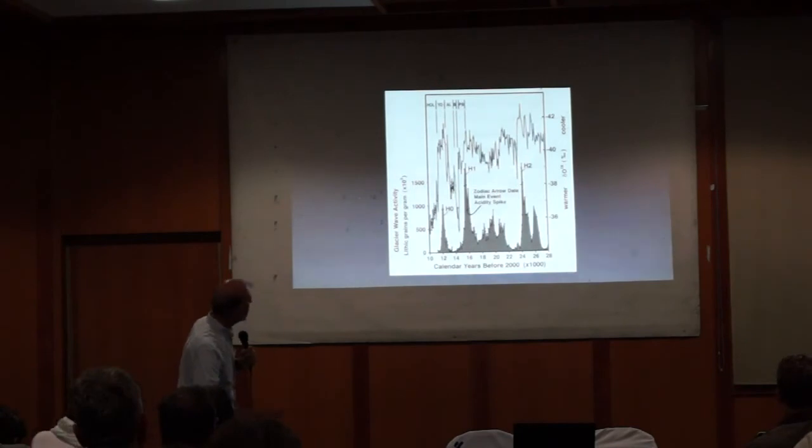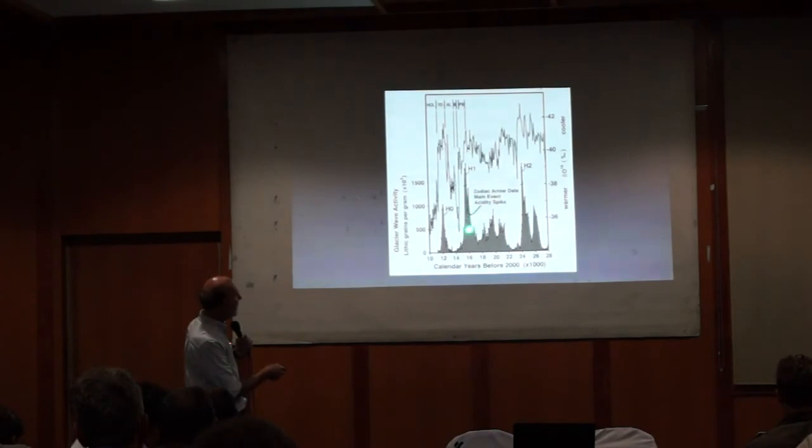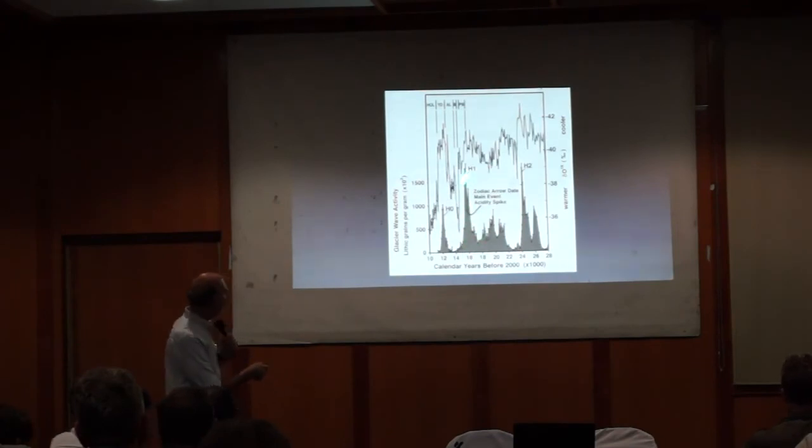If you look at this Heinrich event diagram again, the zodiac arrow date, that 15,800 year ago date, coincides with Heinrich event 1. And also you had a big acidity spike in the Antarctic ice core at that time. It lasted for 100 years. So something definitely was going on that day.